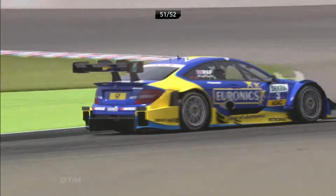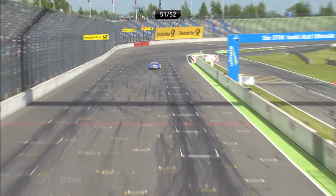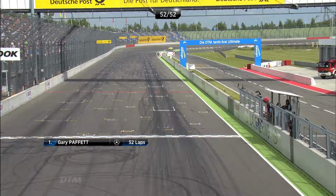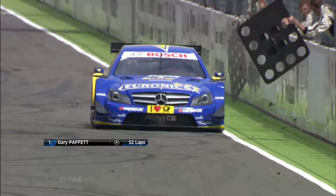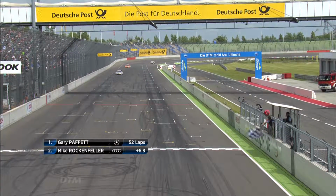A little bit of debris on the track as Gary Paffett comes through turn 3 for the last time and heads towards the checkered flag to take his first victory for more than a year, to take his 20th win of his career and the first for Mercedes this year, but the 150th in the DTM. Great day for Gary Paffett.